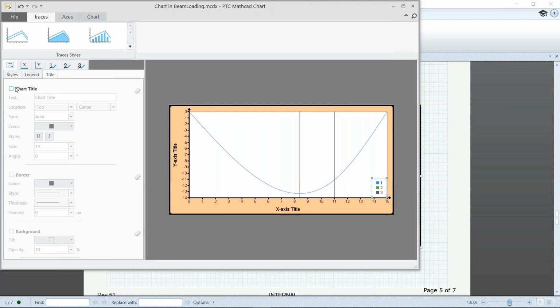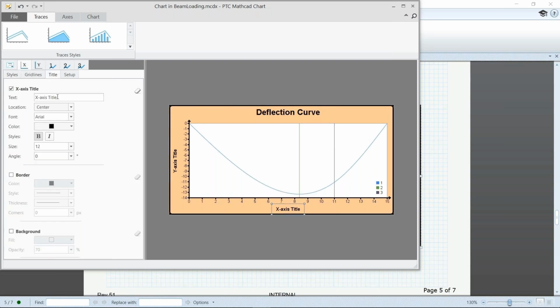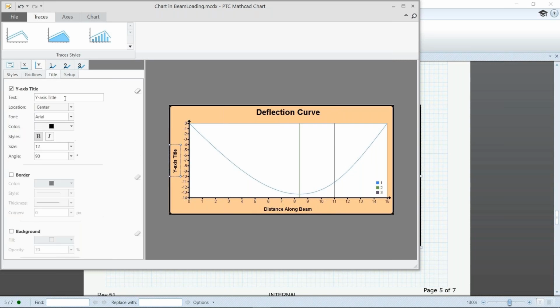And also with Mathcad 5.0, you're no longer limited to one y-axis line here. So you see we have one big line here, but then we also have two vertical markers. Those don't have to be vertical markers. They could be full lines if you'd like them to be. But we'll go ahead and give titles to our X and Y axis, give it a chart title.